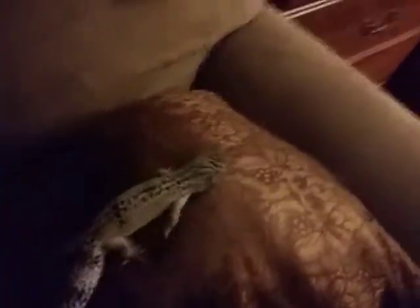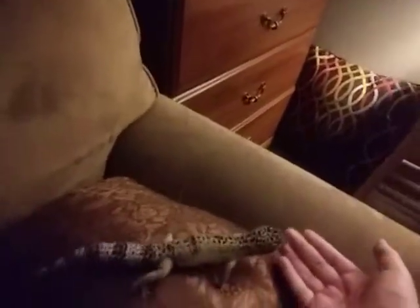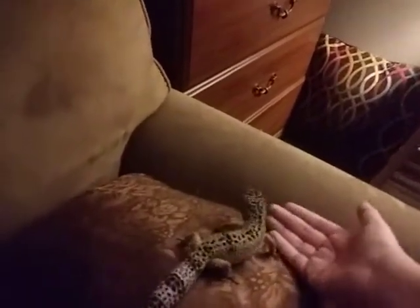Where are you going? Okay. Okay, this is so hard to maneuver him when I'm holding the camera and also have to keep track of where Iceberg's going. There we go.